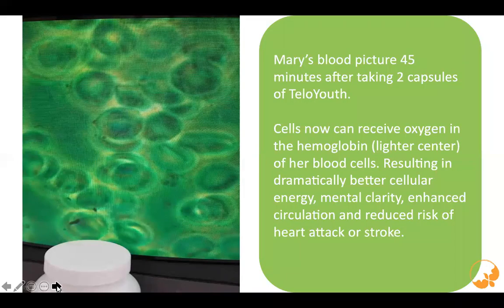So here, I had given a person 2 capsules of TeloYouth and just kind of proceeded. I usually do 2 slides, another one's called dry blood. And so then afterwards, I did another finger prick and we took a look at the blood again. And so it was pretty amazing that, of course, all the aggregation, the extreme degree that the cells were clumped together, just completely disappeared. And initially we still saw lots of long chains as before, but right before our eyes, we saw all the cells just separating. The cells had this amazing energy where they were almost racing to separate.